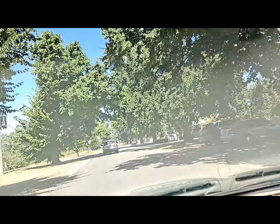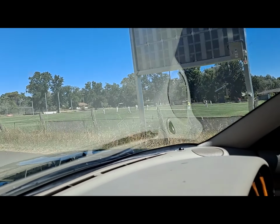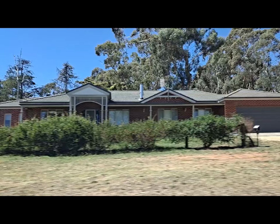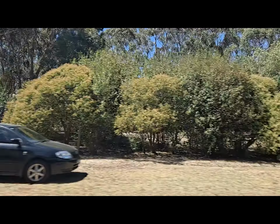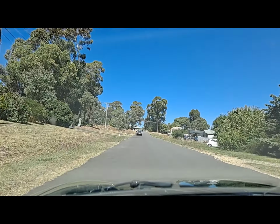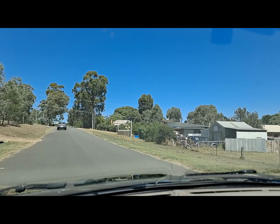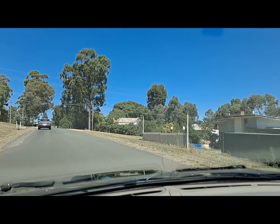They're getting more and more popular, especially as Melbourne gets more and more congested. And expensive. You can still buy houses somewhat reasonably if it's good for retirees or tradespeople who start a business somewhere new, or if you want to travel, you can travel for work. Yep. So it's a nice little place.